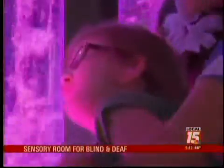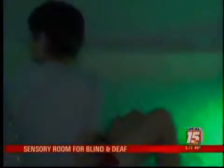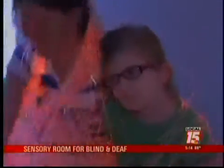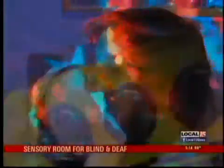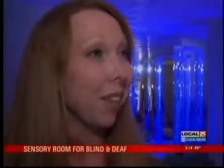Believe it or not, this is a mobile classroom, a classroom at the School for the Deaf and Blind. And when school opens this fall, those youngsters with diminished sight and hearing abilities will suddenly be faced with a new world designed especially for them. It's designed to stimulate children who have trouble experiencing their surroundings or to calm those who need to focus on the school day ahead. Or they can just come in here and play and have a good time.